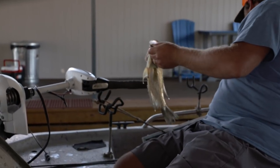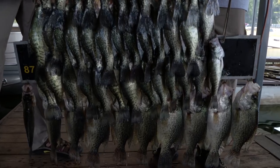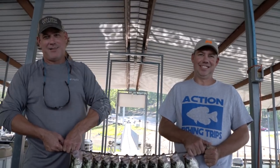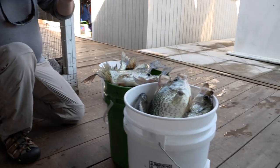You saw that those fish went into the live well, and we had a little hero shot there at the end of the day. We actually filled 2 5-gallon buckets full of those crappie, and I think we ended up with about 18, 20 pounds of crappie fillets. I know because as I put them in gallon freezer bags, I weighed each one, and we literally ended up with about 20 pounds of fillets, and I can't wait to eat those. That's about 10 gallons of crappie right there.